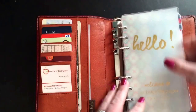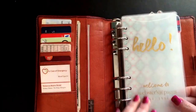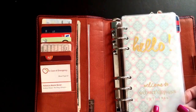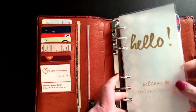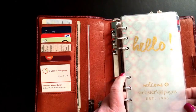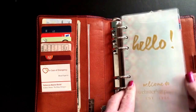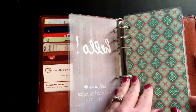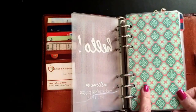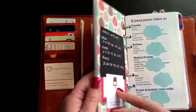The dashboard I made from the vellum that came in the Webster's planner, which I did a review on a few weeks ago. And so I just laminated it in 10 millimeter lamination sheets. And so it is rock solid hard. I love it though. And then these dividers are actually Gillio dividers, but I turned them over so that it would be a nice little contrast behind this.